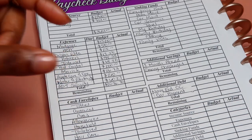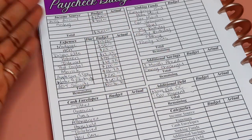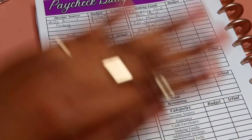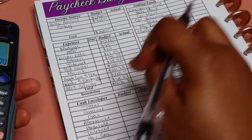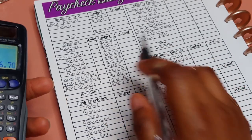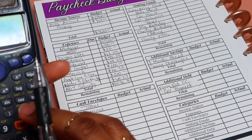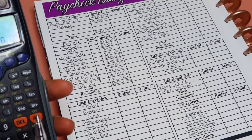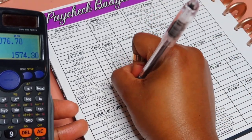And the majority of these either come out in the first three days of the month, or I can pay them on my credit card earlier. That's why these are all here, because I can just get them out of the way, pay them, and I'm good. So that means this now has a remainder from the total amount of $3,651, minus this $2,076.70.